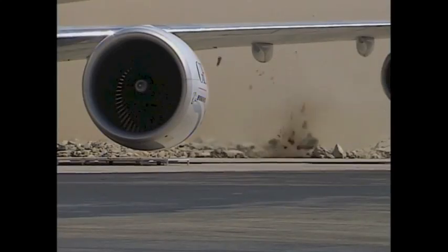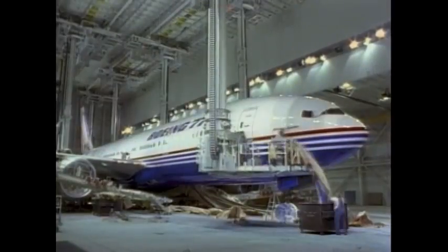Next, from pavement-blasting jet engines to a really big paint job. What's under the skin of a 777?